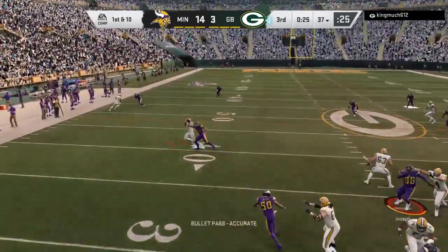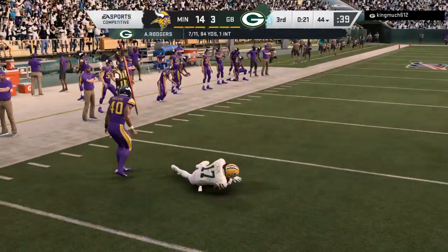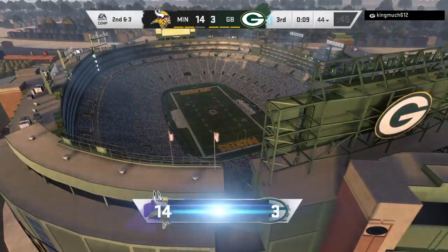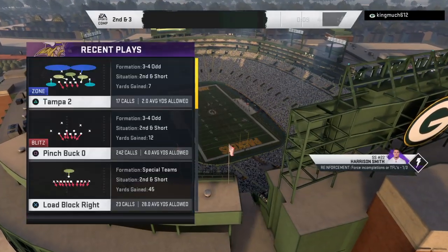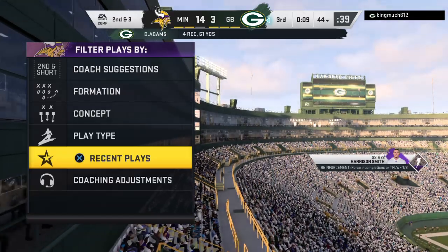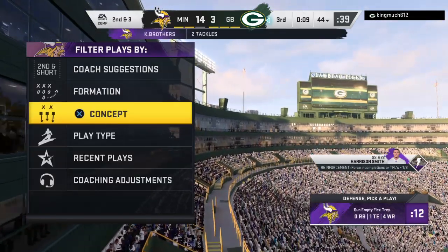Here's a quick hitch route and the throw complete. And this will be stopped at the 44. That one good for 7 yards. And now the Vikings are going to stop it here on defense with a timeout. It's just their first, so 2 remaining as they burn one here in this 3rd quarter.